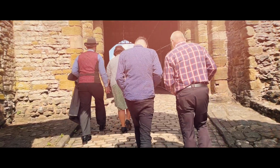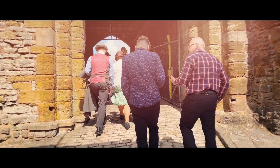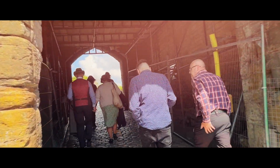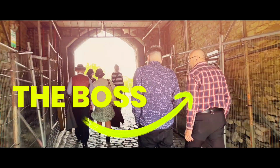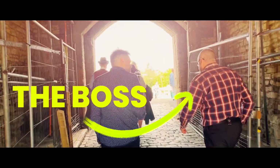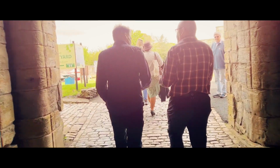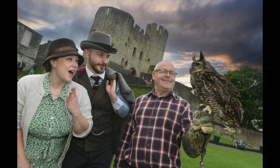Now the tigers enjoyed that present, we're heading up into the castle courtyard to do a press picture of the boss of the zoo and a bird of prey, I think. And I think we've got some people in costume, so let's head up and see what we can get. Bam, there we go. That's our press picture. It's got everything we want on it for the press story.